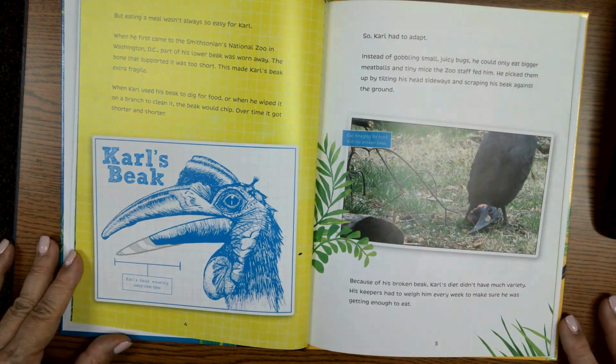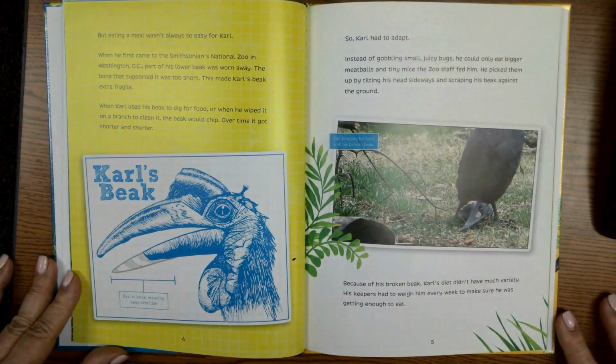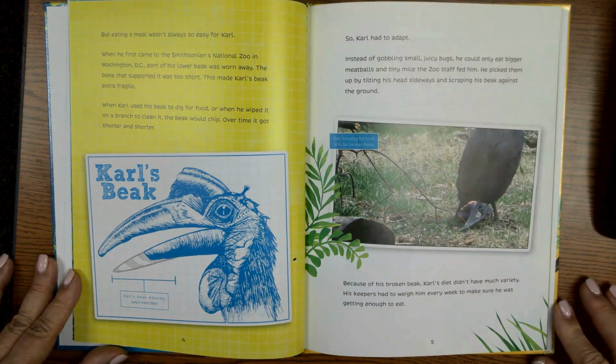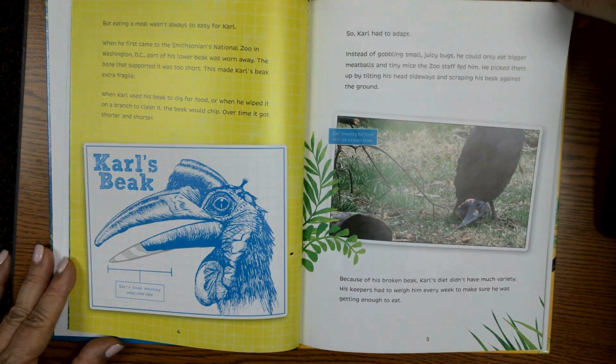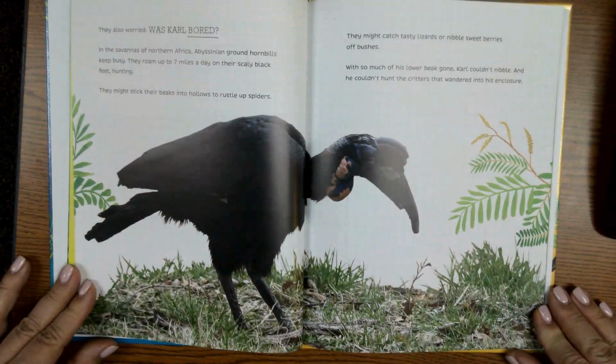So Karl had to adapt. Instead of gobbling small juicy bugs, he could only eat bigger meatballs and tiny mice the zoo staff fed him. He picked them up by tilting his head sideways and scraping his beak against the ground. Because of his broken beak, Karl's diet didn't have much variety. His keepers had to weigh him every week to make sure he was getting enough to eat. They also worried, was Karl bored?